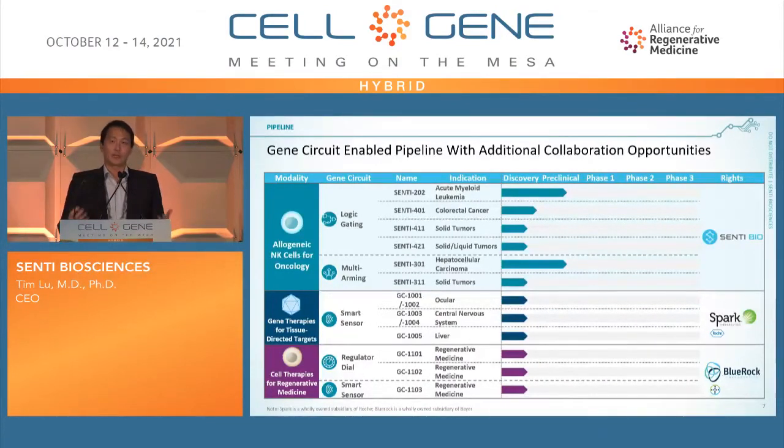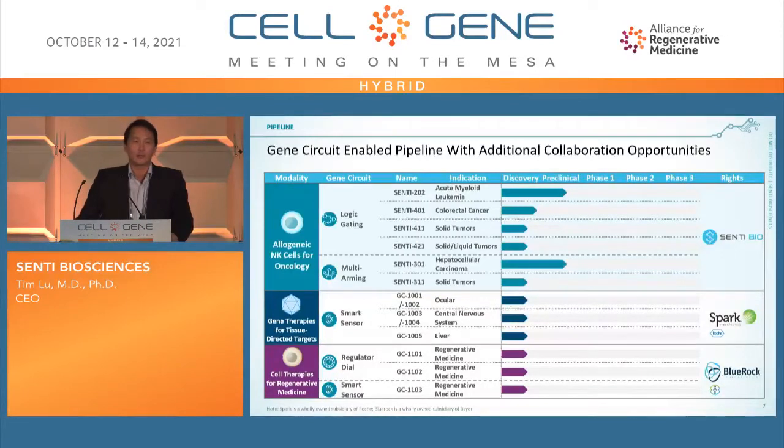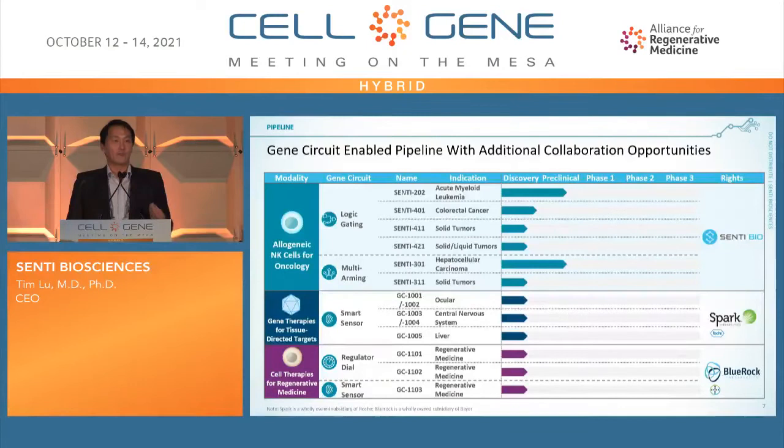We also have a multi-arming platform where we're engineering cells that actually can secrete multiple engineered cytokines to really stimulate the NK cells themselves, but also the surrounding tumor microenvironment. And again, that has applications beyond just liver cancer, which is what Senti 301 is focused on, but also other solid tumors. We're also very excited that this year we kicked off two significant collaborations, one with Spark in the area of AAV gene therapy. So in that particular context, we're really focused on engineering smart sensors, essentially promoters that can be used to design AAVs that only turn on in certain cell types.